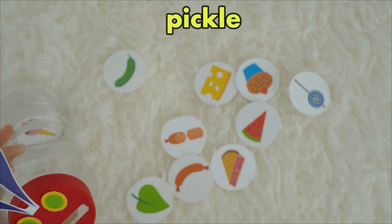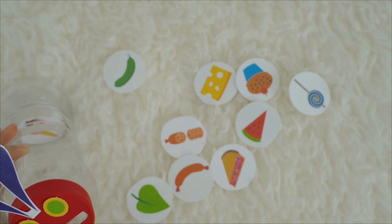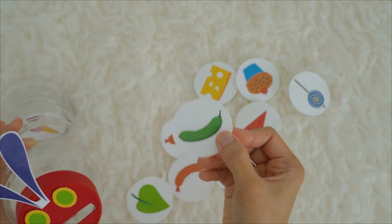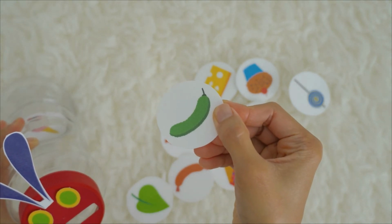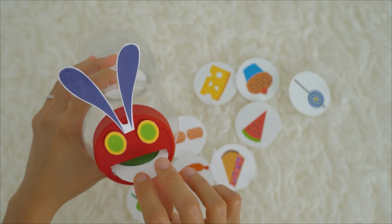Next, the caterpillar ate through one pickle. Where is the pickle? Point to me where the pickle is. Very good. It's the pickle. Can you please say pickle? Let's feed the caterpillar the pickle. Yum, yum, yum.